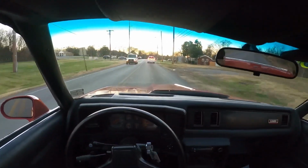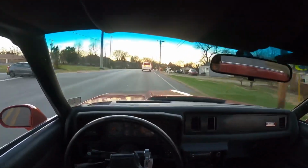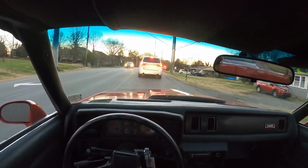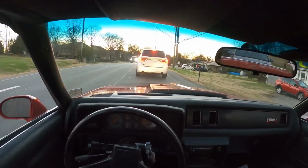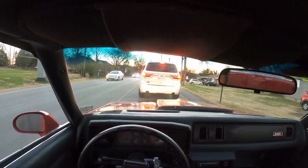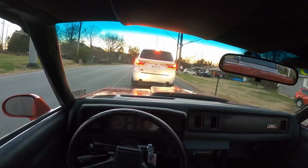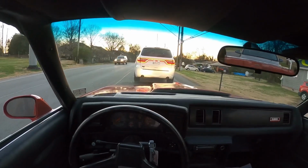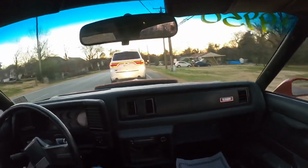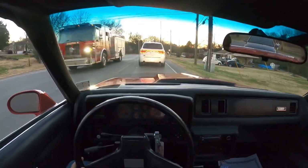What we got going on down here? See a fire department sitting down here. Sorry about that, guys. Probably turn around and go in the other direction here, unless we can get past this guy pretty quick. Oh, yeah, they moved away. Good deal.